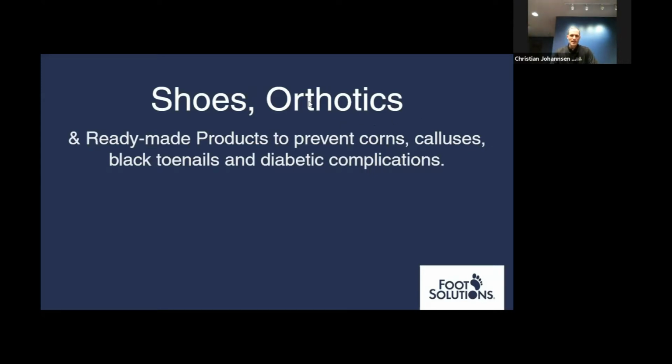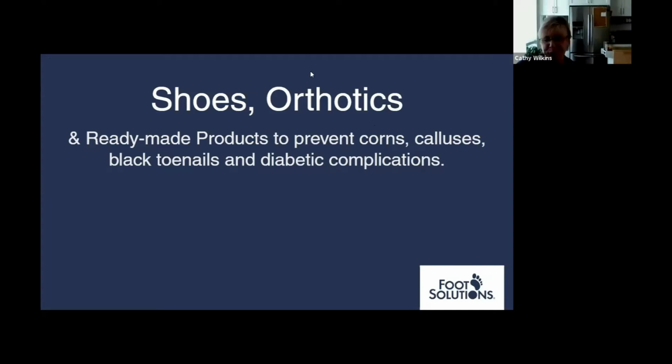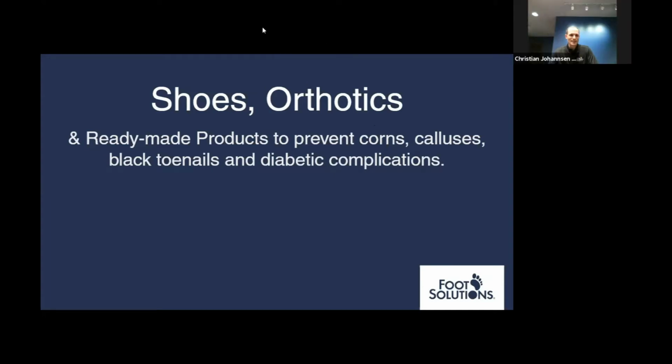Today I wanted to touch on a few things. Number one, shoes. Number two, orthotics, and then also a bunch of ready-made products available to help prevent corns, calluses and black toenails, as well as diabetic complications, which I think you work with quite frequently. At least Pauline and Irina, who I work with quite often, work on calluses and corns all the time.